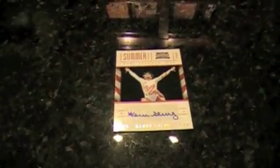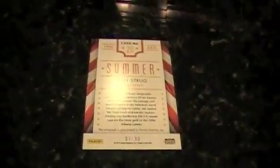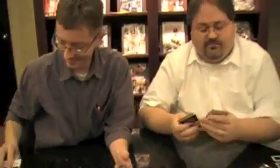Oh, it's a plug. And I got a Kerri Strug autograph. That's a very familiar name of the Olympic world, one of the more popular gymnasts we've had in the last 20 years. I thought I got her autograph through the mail, but it was Bela Karolyi's autograph I got. This one's numbered to 99. Back when I had time for through the mail, way long ago. Good times.